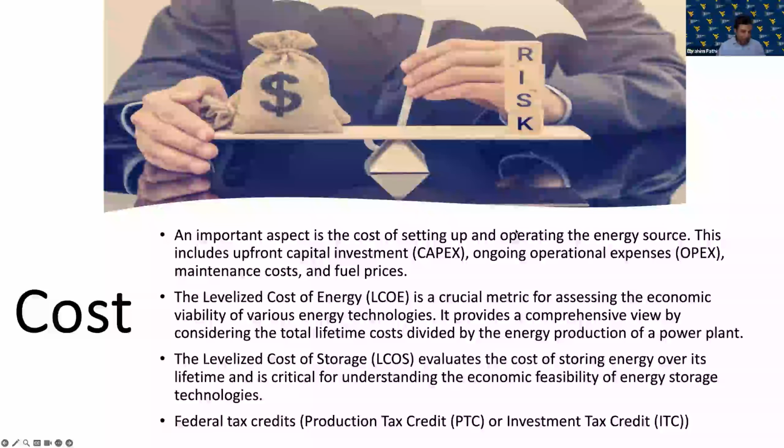The LCOE is basically the total life cost of the technology. Let's say one technology has a 20-year life, like solar, right? Solar panels have a 20-year life cycle. Or windmills, they have a 20-year life cycle. So it is how much money you invest in that 20 years of developing that technology, divided by the total lifetime energy that you can produce from that technology. That's called LCOE. LCOS is the same.